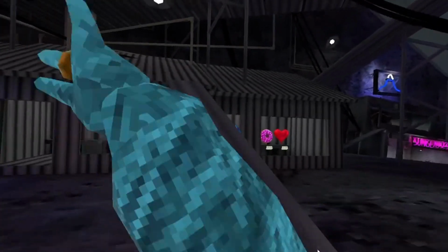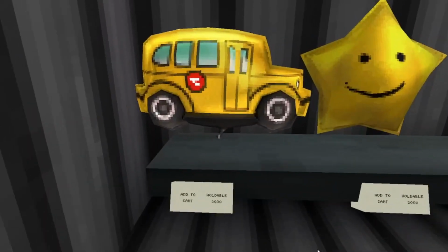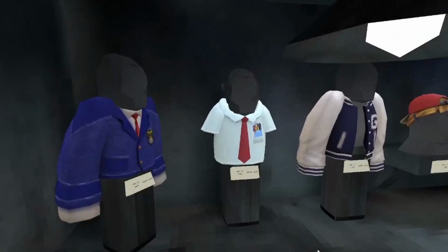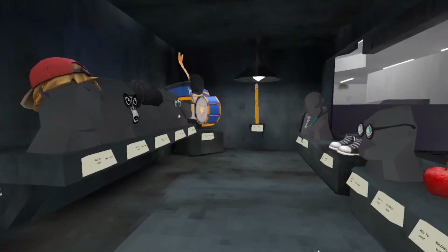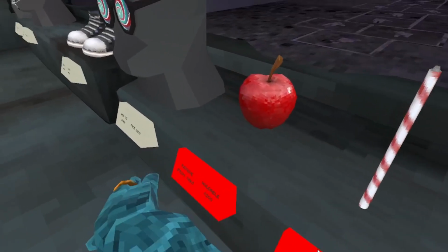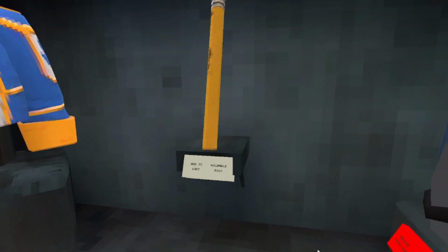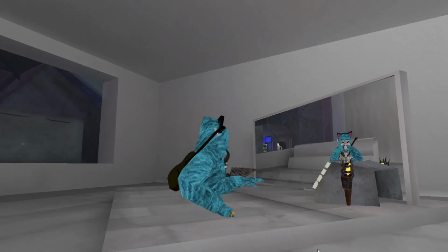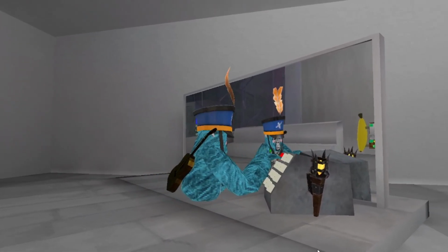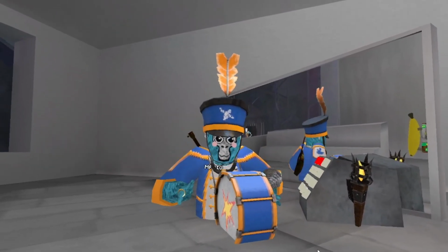Huh. So as we can see, there is no flashback, sadly. And we do see a school bus. A balloon school bus. Wow. That is actually cool. That's a big pencil. Alright, so the first cosmetic we have is... Yeah, you can see a bit of the banana. Huh. This actually looks nice.